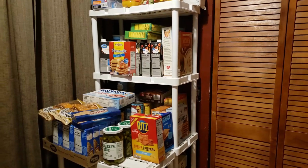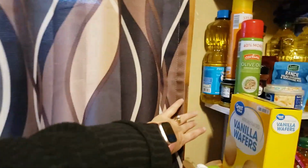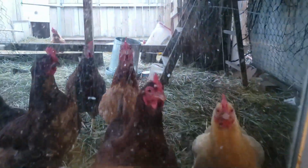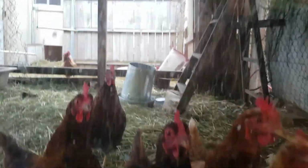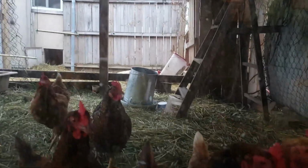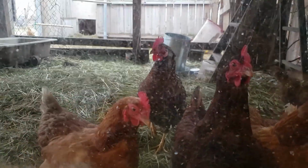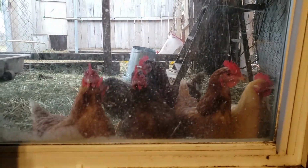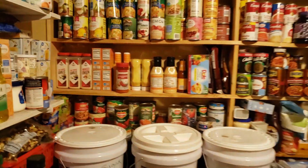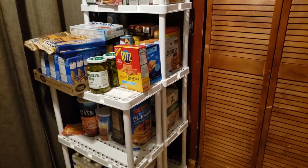But I will show you also a bonus to this room. On the other side of this curtain obviously is a window, but it's the run for my chickens. And you can see the window's really dirty because they are constantly pecking at it, wanting treats. But I like this in the wintertime because if they're cooped up, they can come and we can chat with them, pet them, because they are our pets. But yeah, bonus to the room is lots of fun with the chickens. But yeah, so this is our food storage. And when I get to it, I will show you the freezers just to show where we're at with the frozen foods.